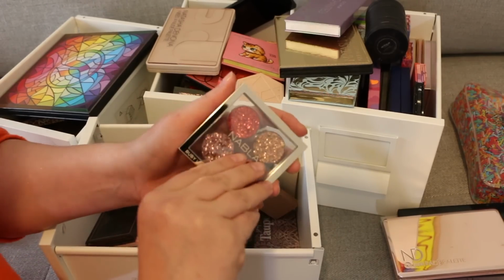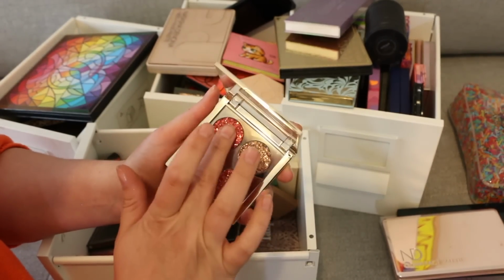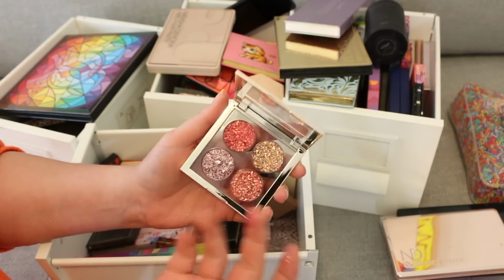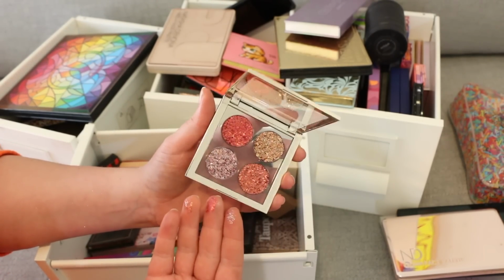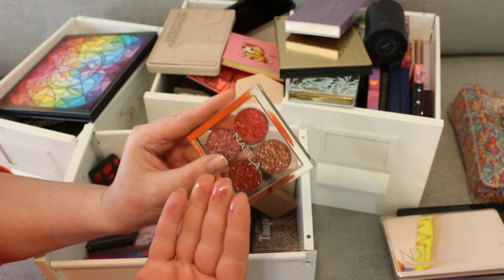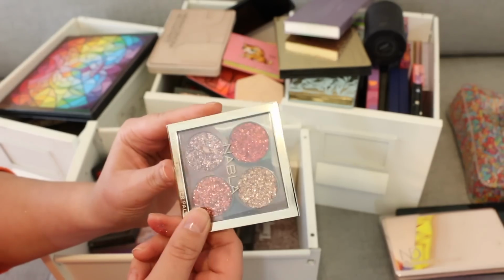This is likely one to discuss. So this is Nabla, and these are like glitters. These are very fun, and these are something I'll keep just for, I don't know, costume almost. It's interesting. That's in a maybe pile, but I just thought I'd show you that. It's a very interesting texture.